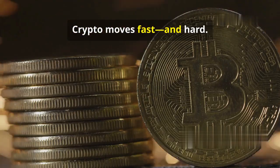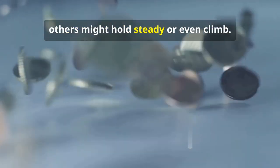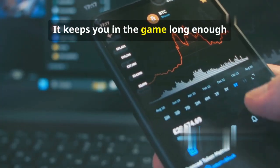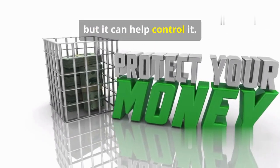Crypto moves fast and hard. When one asset drops on bad news, others might hold steady or even climb. Diversification smooths the ride and reduces single project risk. It keeps you in the game long enough to benefit from winners. It won't eliminate risk, but it can help control it.